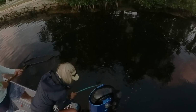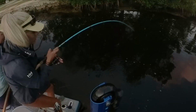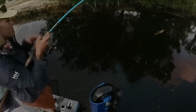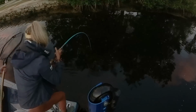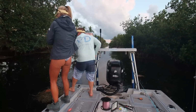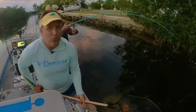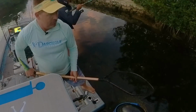Okay, here you go. Get ready. Lifting him up. Feisty little guy. He got some air just now. Not that big. No, he's not, but he's on light tackle. Why don't you get ahead of me? Current's going that way. He just got a nice breath of air. It's okay. All right. About 20-pound test. You could break off at any moment. Let's try to avoid that weed pile.